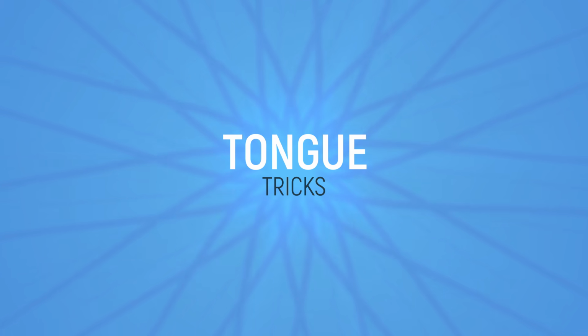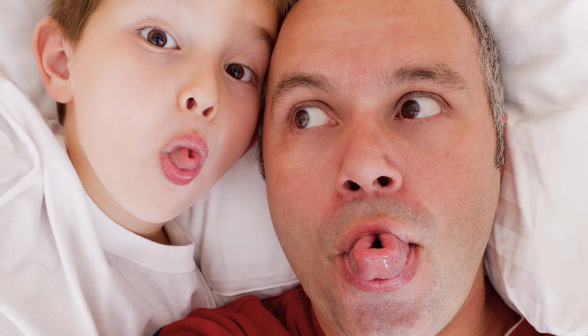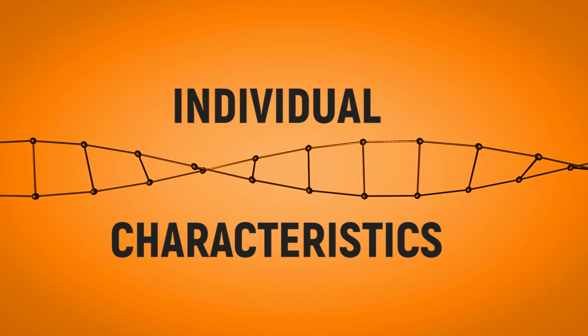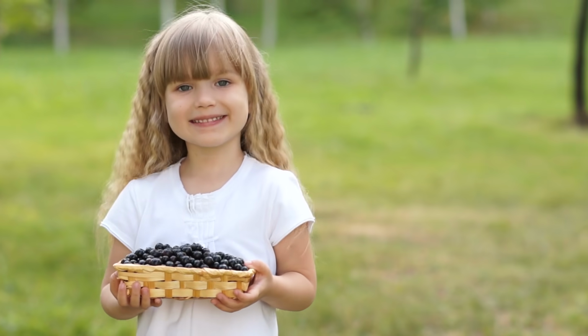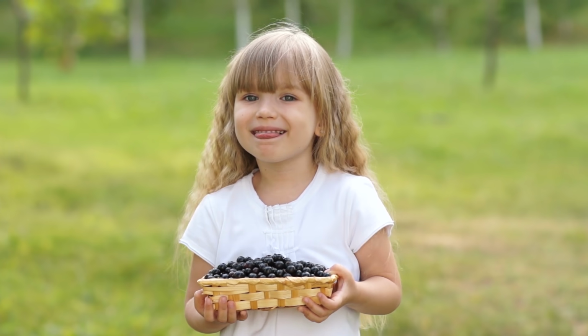Tongue tricks. They'll tell you that it's inherited, that some people can wiggle their tongue weirdly simply because their parents can. But they're lying to you. In fact, the reason why some people can twist their tongues into strange shapes has little to do with genetics and more to do with individual characteristics. When you were younger, you probably spent a lot of time in the playground with your friends, competing to see who could roll their tongue into a circle, or who could twist it into different positions.